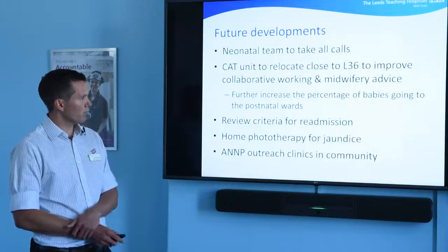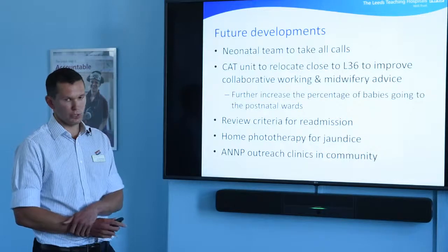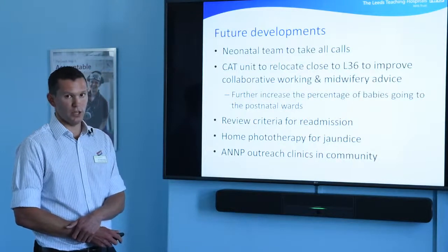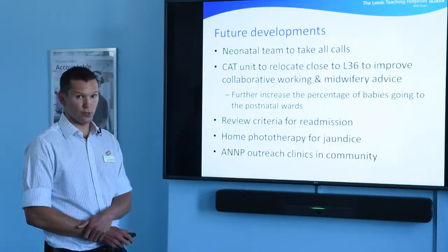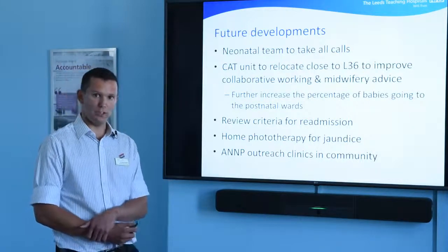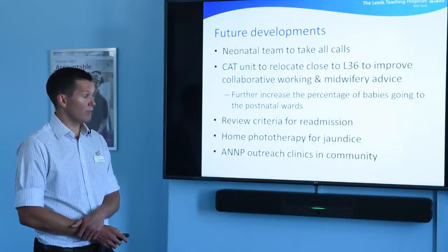And in terms of where we want to be in the future, we want to look at trying to develop home phototherapy for babies who have jaundice. This has happened in other hospitals within the country and has been successful in the pilots, so we hope that we can introduce that here. Also, as the number of advanced neonatal nurse practitioners increases, we hope that we may be able to provide an outreach clinic for these babies. Rather than them having to come into hospital, they could be reviewed and managed in the community.